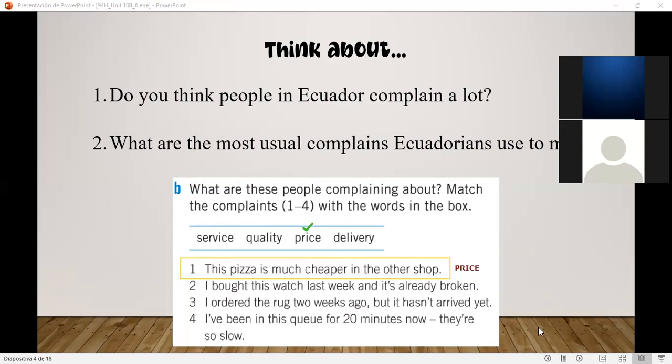Can you help me reading this one, please? Daniel Garcés, can you help me with number two, please? I bought this watch last week and it's already broken. What are they complaining about? Quality, exactly. Aquí ya nos quejamos de la calidad, ¿verdad? Dice, compré este reloj la semana pasada y ya está roto. Y no es ni una semana y ya está roto. So probably it's something Chinese. From a bad quality. Good.